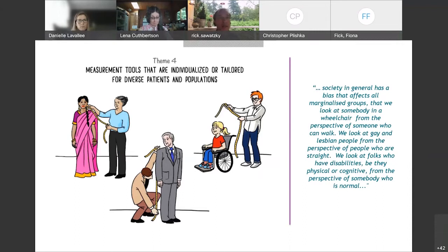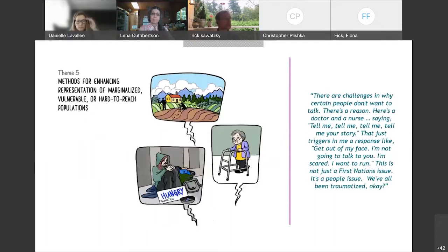Society in general has a bias that affects all marginalized groups, that we look at somebody in a wheelchair from the perspective of someone who can walk. We look at gay and lesbian people from the perspective of people who are straight. We look at folks who have disabilities, be they physical or cognitive, from the perspective of somebody who is normal. So patient-centered measurement needs to be tailored.